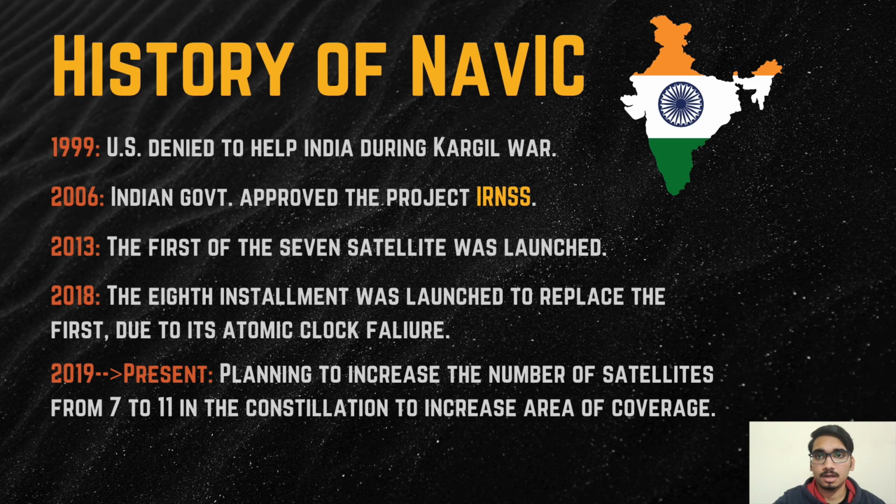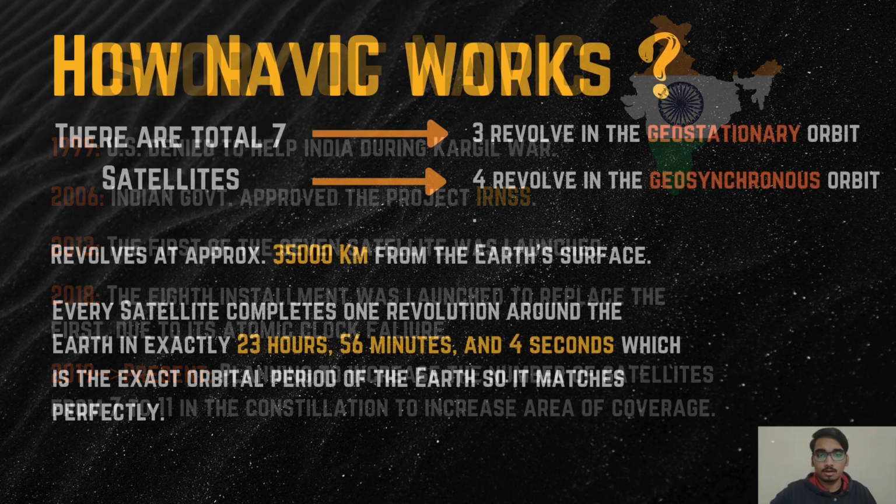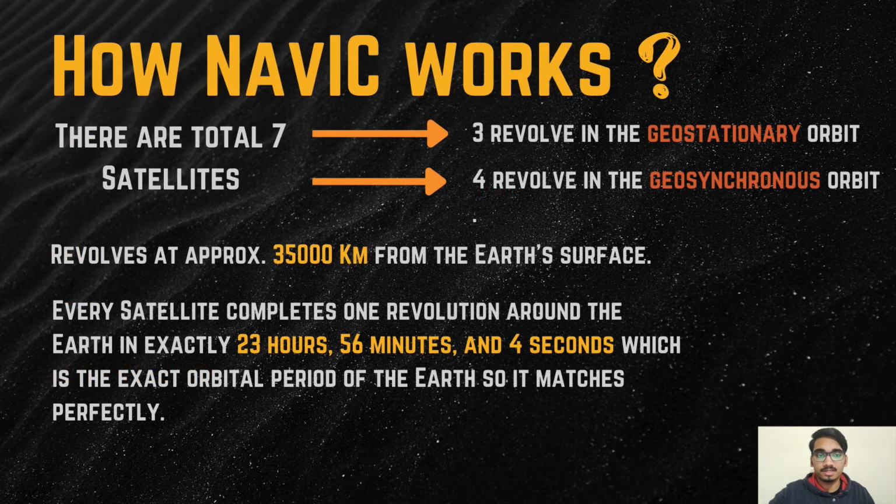Next, we will be discussing the working of NavIC. NavIC currently has a total of 7 satellites stationed in the high orbit of Earth, at an altitude of approximately 35,000 km from Earth's surface. And all the satellites are in direct line of sight with India. ISRO maintains the perfect line of sight by rotating the satellites at a fixed velocity.